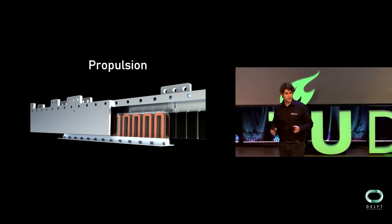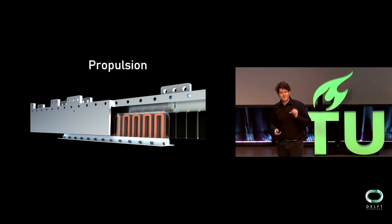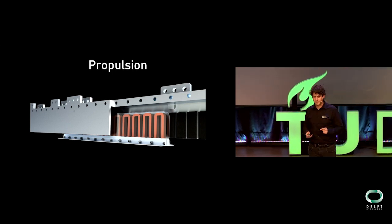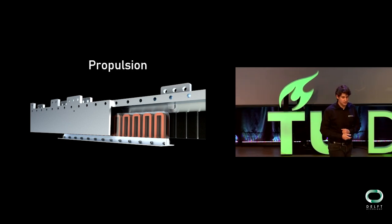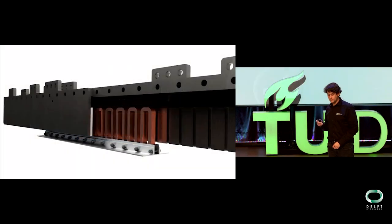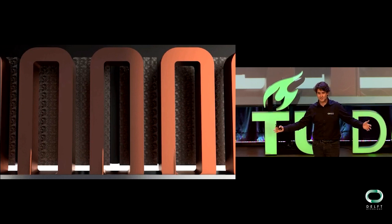And all is good. But this LSM brings a big, big challenge. It is insanely complex to design, produce, and test such a motor within 1 year. And to show how complex this whole design process is, I want to take you all on a journey. The journey of a single component of this whole assembly, the coil. So let's zoom in on the coil. We are going to design and produce the coil of our Hyperloop system.